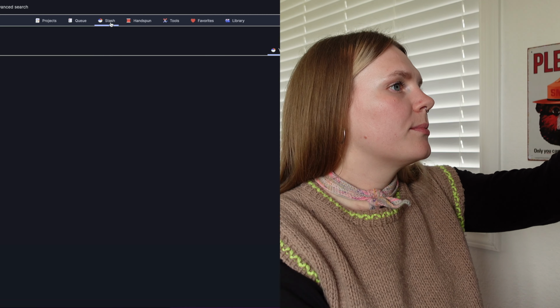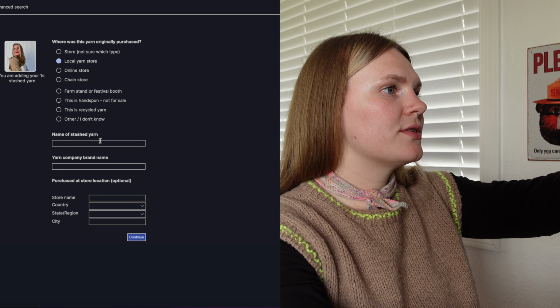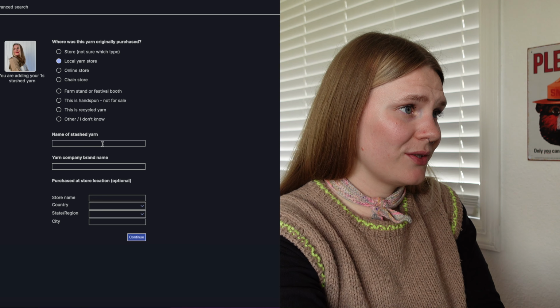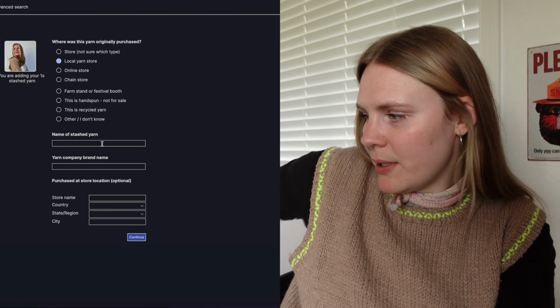Organizing was way faster than I thought, so everything is now laid out. But I've come over to stash, and it looks like what I need to do is just say add to stash, and we will go through all of this. It's going to be a lot, but here we go.